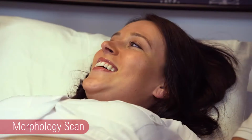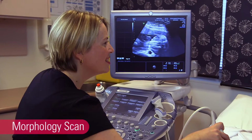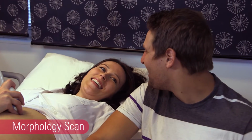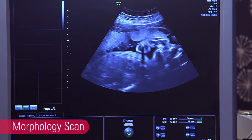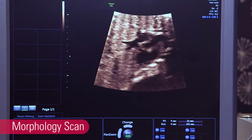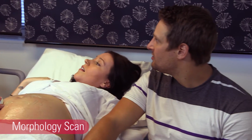A lot of mums-to-be really look forward to the 18 to 20 week scan because this is when they can find out the sex of their baby. A number of factors can prevent an accurate assessment of your baby's gender, including the position the baby is lying in and the age of your baby. Your sonographer will discuss this with you during your scan.